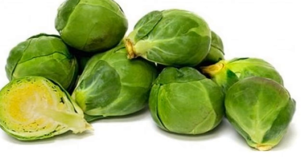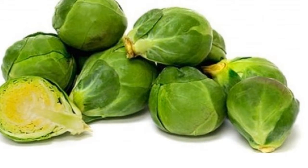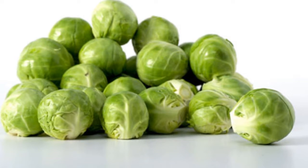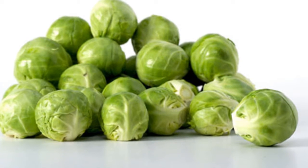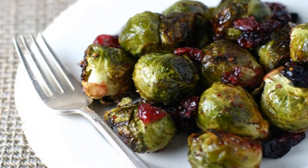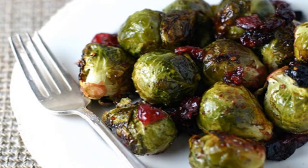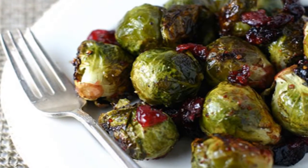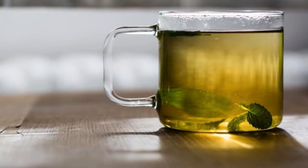8. Brussels sprouts. Even though Brussels sprouts don't tend to be the vegetable of choice in people's diets, there is no doubt that they are loaded with healthy benefits you should take advantage of. One of its most important benefits is its glucosinolate content, which is a sulfur compound that protects you from and rids the body of harmful chemicals and toxins.